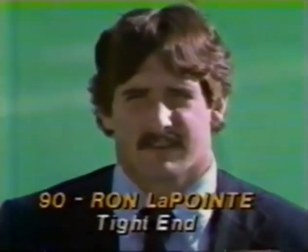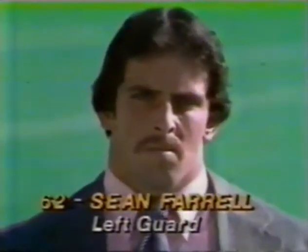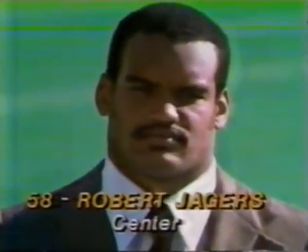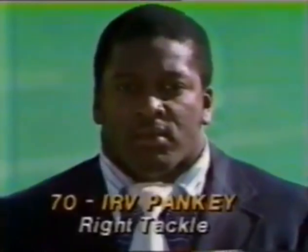And here's the offensive line for the Lions. LaPointe is the tight end. Kugler is the left tackle. Remember, this is a rebuilt unit. Sean Farrell, the left guard. The center is a good one, Robert Jaggers. They have Mike Munchak on the right side at guard. And Irv Pankey, who was a tight end last year, is now the right tackle, number 70.